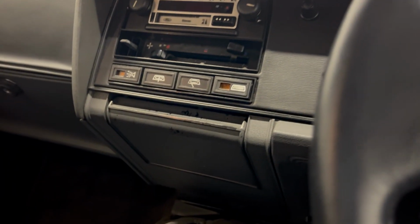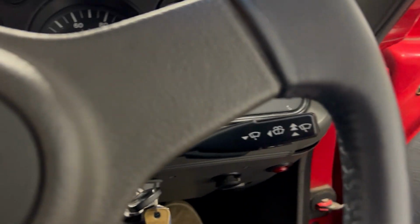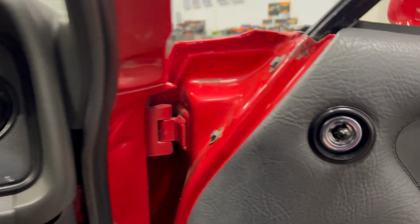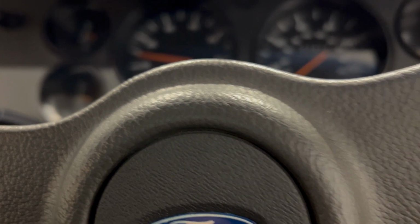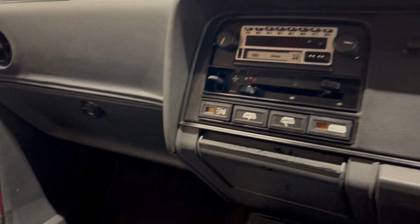Otherwise inside, like I said, a couple of cracks in the dash, pretty typical, but everything else in great condition. Remote mirror operation there. You'll see there's little bits of glue here and there, but like I say, this is not a mint show car, but very original and solid. See the choke growing a little bit. There we go. Runs like a dream. Lovely little car. Let's turn her off.